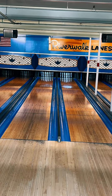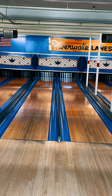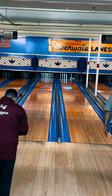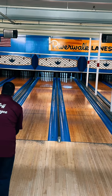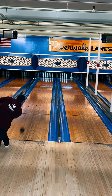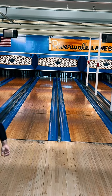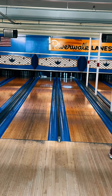Good old Casey McCool. I think this is probably the toughest house on the pro circuit. No oil on the lanes. Nope, these are just straight wooden lanes. Good ball, Jeff. Good ball. That's why we throw mostly hard, straight balls, because there's no oil on them.